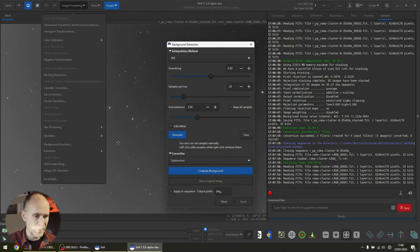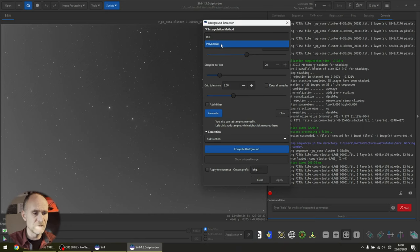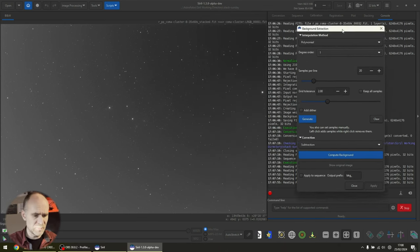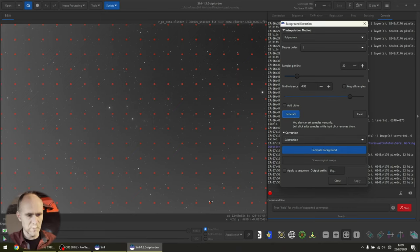So I'm going into background extraction, and I'm going to apply this on the entire sequence. In order to do so, I need to put it into polynomial, and I will put it in degree order 1, which is the least aggressive one. And I need it to know some sample points. I can just do generate here. I need to at least up the tolerance, because, yeah, this is what I want. And I want to place the checkbox add dither. Otherwise you might risk running into weird moiré patterns that can exist.